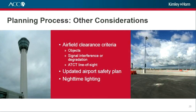Other considerations when planning a centralized de-icing facility is to think about the airfield clearance criteria. Obviously, there's objects that are associated with the de-icing facility, both on the ramp and off the ramp. So you need to be taking a look at the taxiway object-free areas and taxi lane object-free areas, as well as any wingtip clearances that are associated with the taxi routes around the de-icing pad.